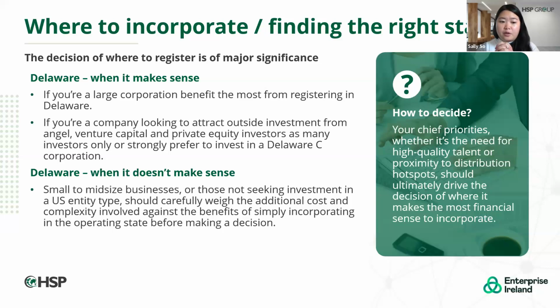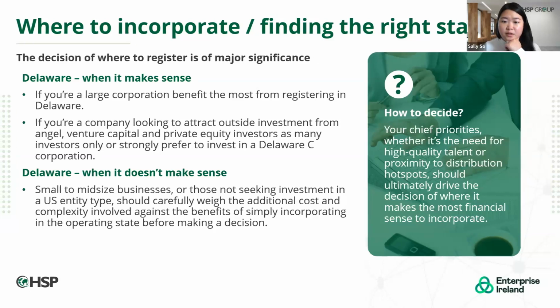And I would always advise that you take a look at the holistic picture and understand, okay, out of those four or five criteria that I listed, what is really crucial for you as a company, and then make your decision, right? Moving on.